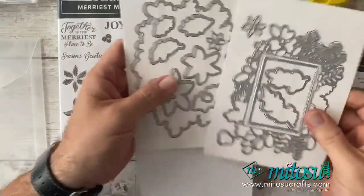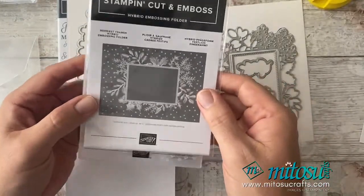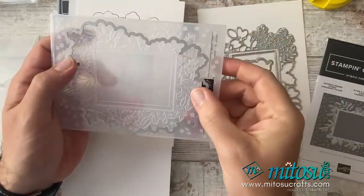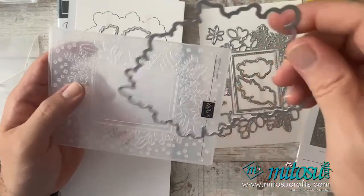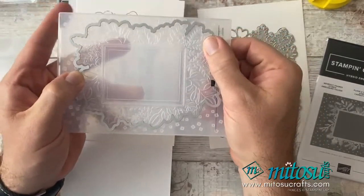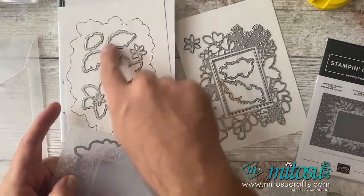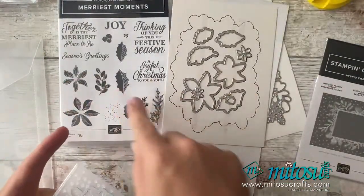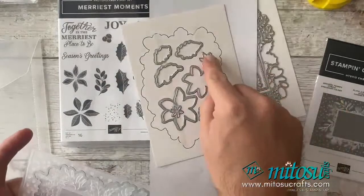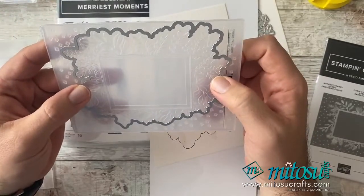These are for a frame, and then there's the embossing folder, which is this one right here. It's got this lovely pattern. This is going to cut this out, if I can get it the right way around. There we go. So we'll cut that out, and then you can die cut and then emboss just this part. You've got some detail dies which cut out your poinsettias and all of your leaves and your berries. Your berries are there as well. You've got some other bits for detailed poinsettias, so there's lots you can do with this. We're just going to touch the surface with this tonight.